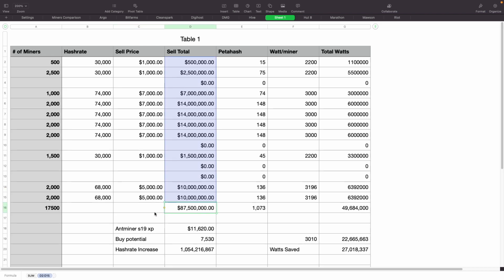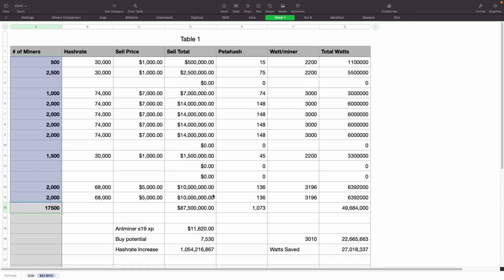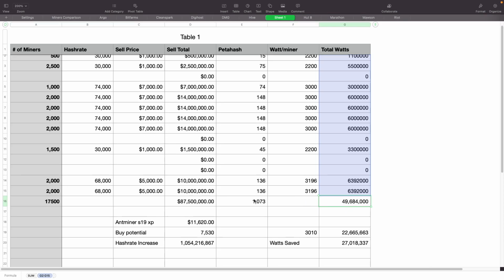We end up with basically 87.5 million in proceeds from that if they end up selling all those miners. You're selling basically 17,550 miners. And if we look at the electrical draw here, these are the watts per miner roughly. So we're basically using up 49.6 million watts on these miners.